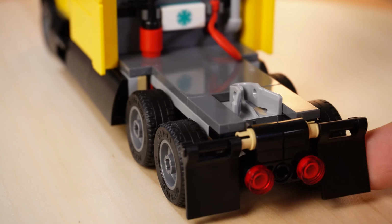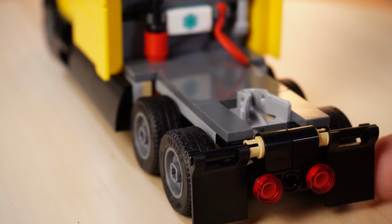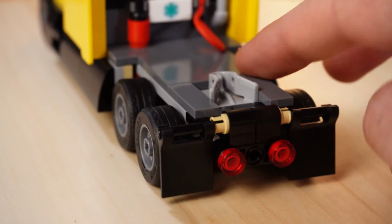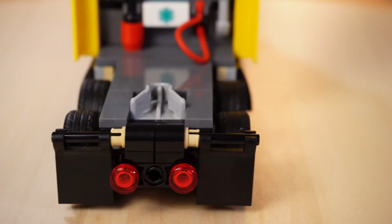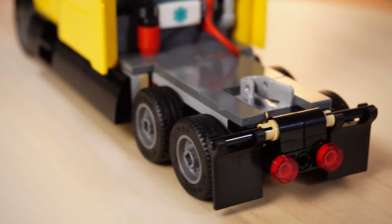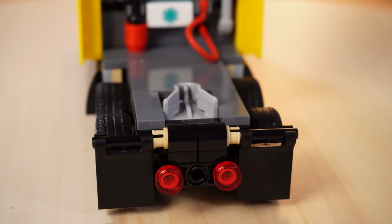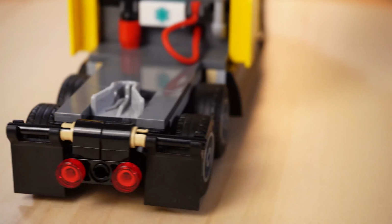So yeah, this is just freestanding here, so that's nice because you can always have a bit of motion when you're rolling the truck, like a real thing. And then they put the rear lights there, because it was probably the only place they still had to make it work. And it works well.